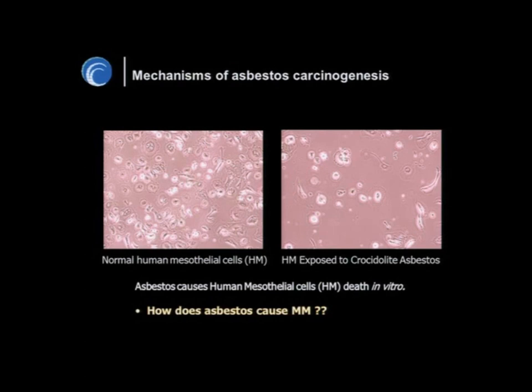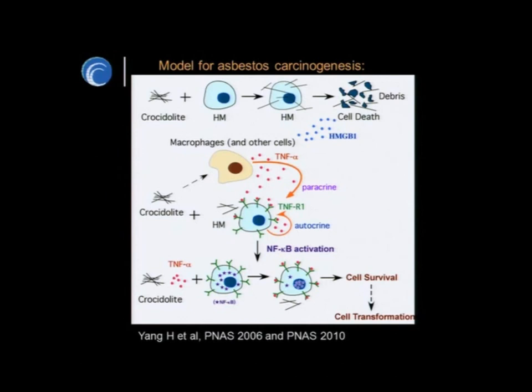During all these years of study, we found some important mechanisms related to asbestos carcinogenesis. And we published the paper in PNAS 2006 and 2010. And here basically is a figure summarizing our research findings. We found that although asbestos causes mesothelial cell death, the type of cell death is called programmed necrotic cell death.